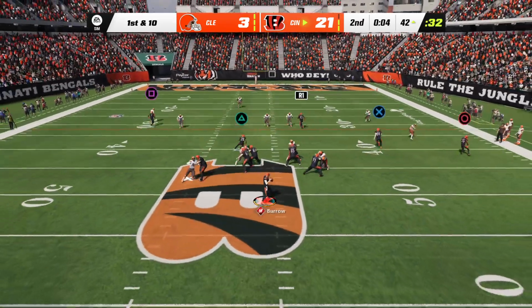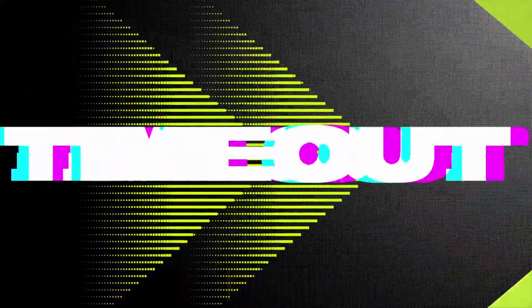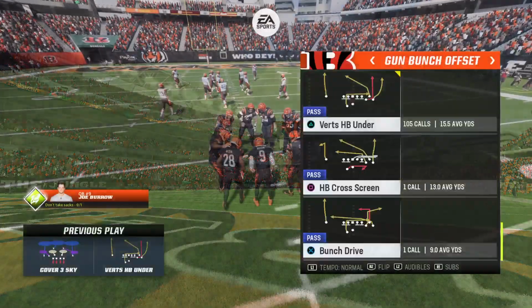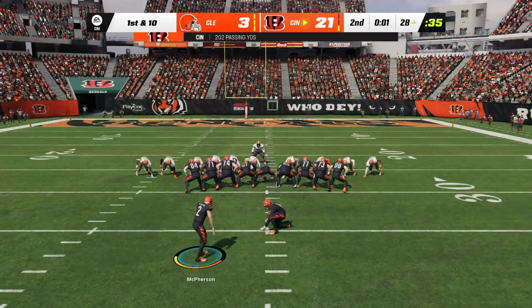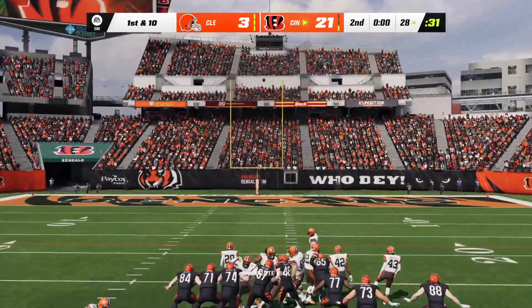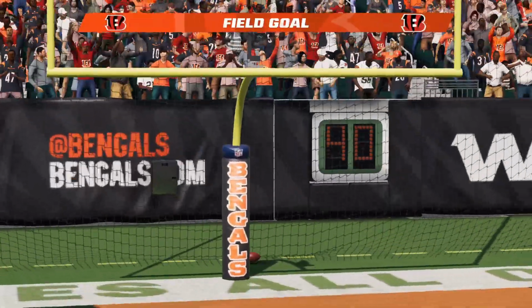To the air again, Burrow, to the right side and complete to Hurst. And with 1 second left, they get the timeout, and they'll have a chance to kick the field goal before intermission. So with 1 second left in the half, on is the field goal unit, from the right hash, this from 45 yards away. McPherson's kick is good, and that will do it for this first half.